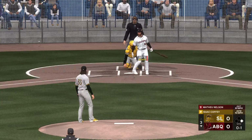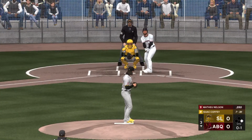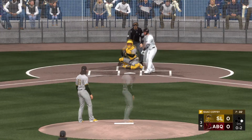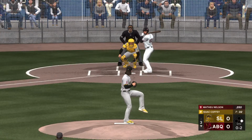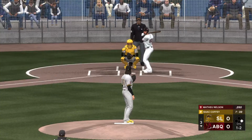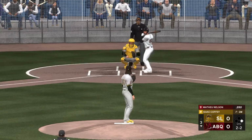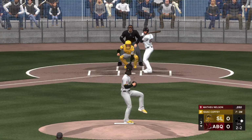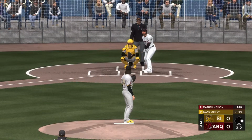Stepping in, Matt Nelson. He swings and fouls one off. Way out front for strike 2. Wouldn't be surprised to see the runner break from first, trying to stay out of the double play. Ball. Just off the outside part of the plate. Impeccable discipline to lay off of that one. Wow. Off the mark there. 3 balls, 2 strikes now. Good job to let the low one go there.